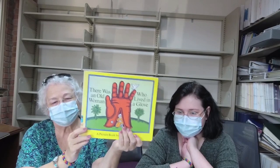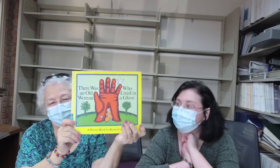Okay, so for a companion book, here's another version of the old woman who lived in a shoe. This is There Was an Old Woman Who Lived in a Glove, and it is a picture book by Bernard Lodge. So we also have this one at the library if you would like to pick it up. And it's also another funny version of what can happen when people are living in things other than houses.